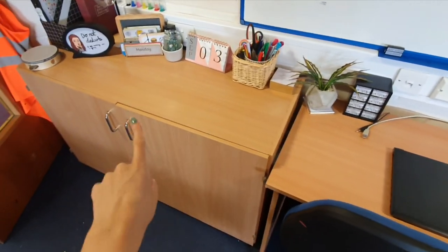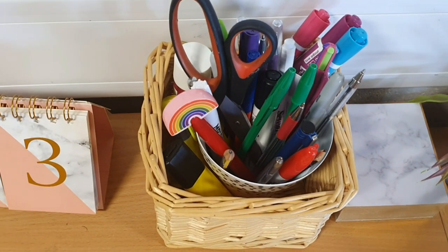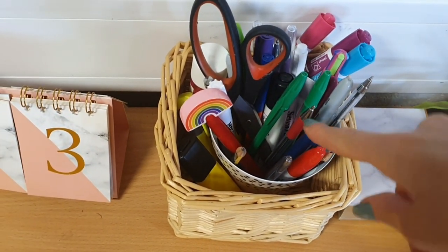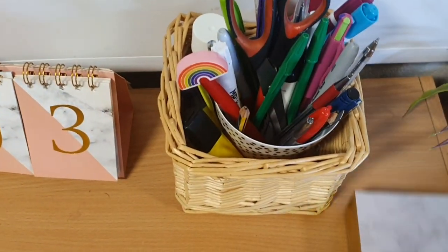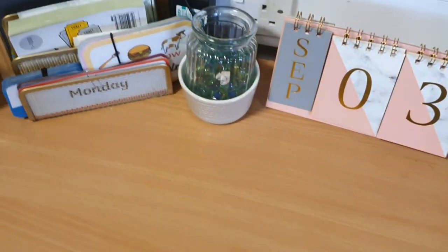I'm really lucky that I have this as well, just extra space to put things. This little basket is for all my stationery. So I've got some double-sided pens, all my marking pens. We use yellow highlighters to mark. And I'm literally just showing random things now. I feel like you can just see it.